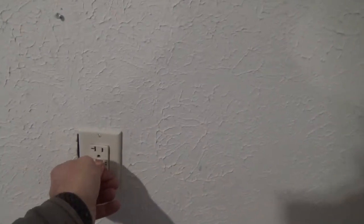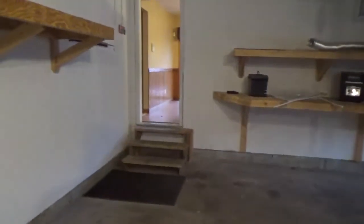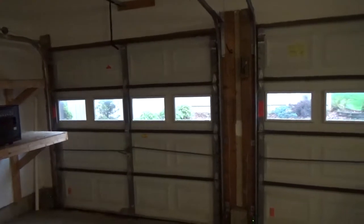And another issue that we have is this GFI here is actually working now. It was not working previously. So that's a big plus. This GFI, however, is not. So we're going to need to figure out what's going on with that. Got a couple outlets there in the garage. That one seems to be working now, and one is not. So we'll need to determine what's going on with those outlets and get those fixed as well.